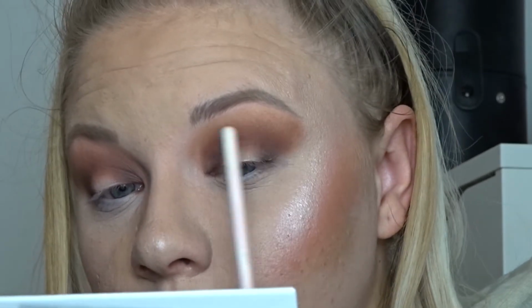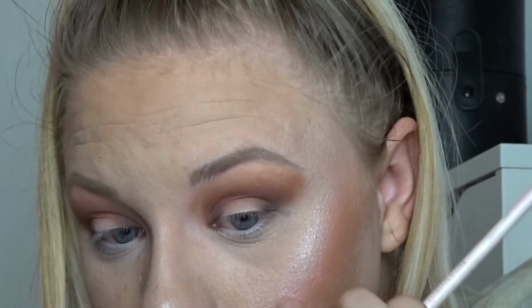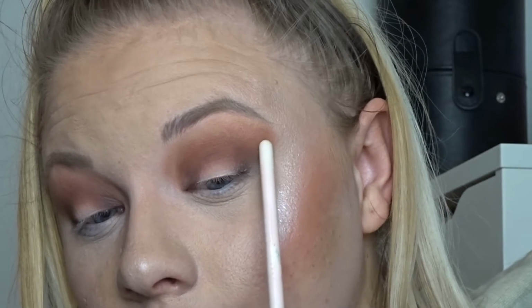Okay, so I've spent some time blending out all of the shades. I'm having a bit of an issue with blending out my outer corner, but I honestly think that is my fault and not the shadow's fault, because obviously my base underneath was dry because I had previously foundation and concealer on underneath. If you had a wet sticky base, that would definitely be much better, but apart from that, really nice. I think the shades are really lovely and pigmented.